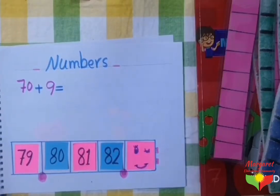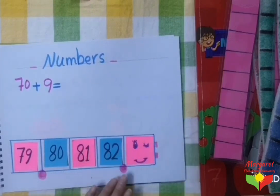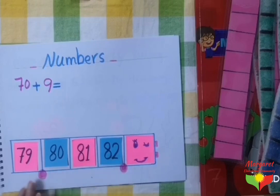What do you see, my friends? Yes, there are some numbers. And we have this picture. This picture is a bus. Yes, a bus of numbers.